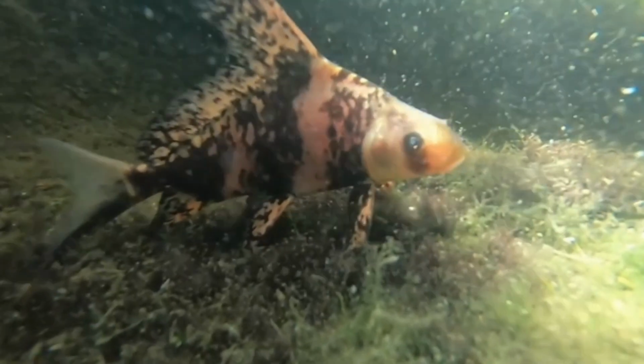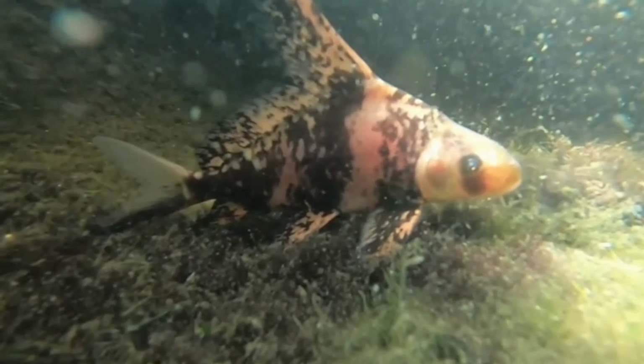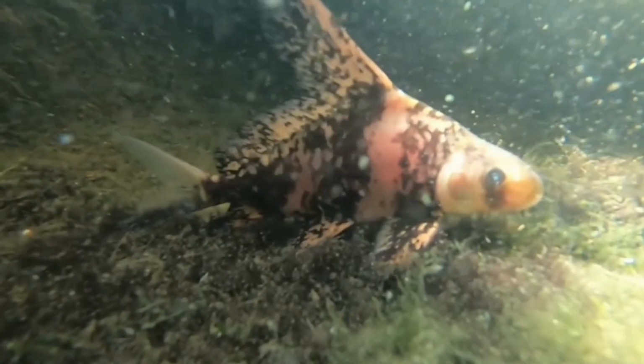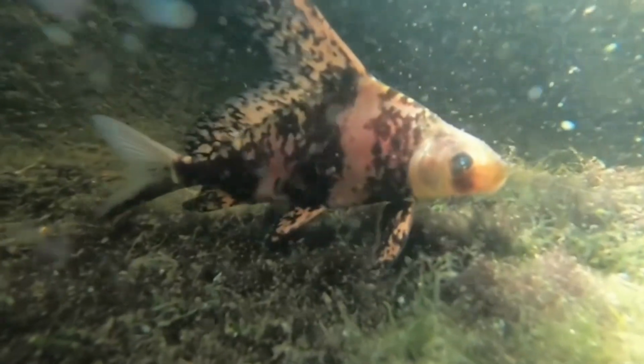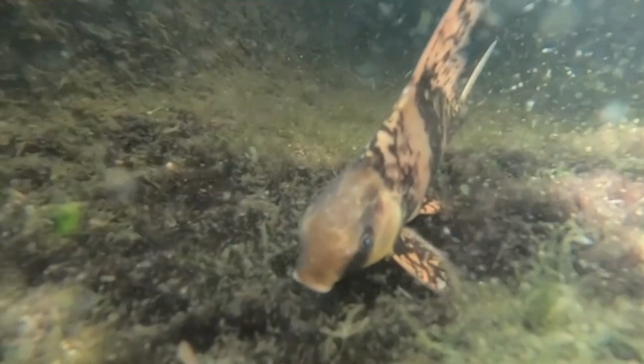They get pretty large, about 24 to 40 inches, some even up to 4.5 feet. They can go in colder water, so they're actually pretty common pond fish if you want some variation to go with your koi. And their lifespan is about 15 to 25 years.